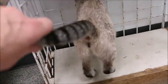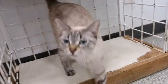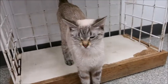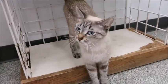And where's the other little one? We have another little Siamese mix. Her name is Simone, and she's got totally different markings. Hi, Simone. Oh, she's so tiny. She's a little petite girl. Now, they're both about a year old.